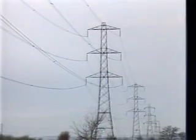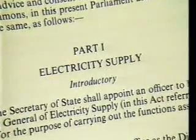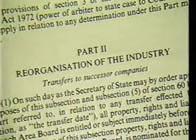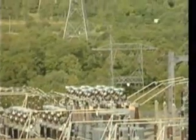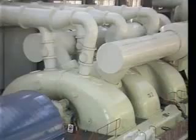Under the government's privatisation proposals, the Central Electricity Generating Board's generating capacity will be divided between two substantial new public companies, called National Power and Power Generation. Both organisations will be among the country's largest companies. The proposals also include a new national grid company responsible for the transmission of electricity in England and Wales.